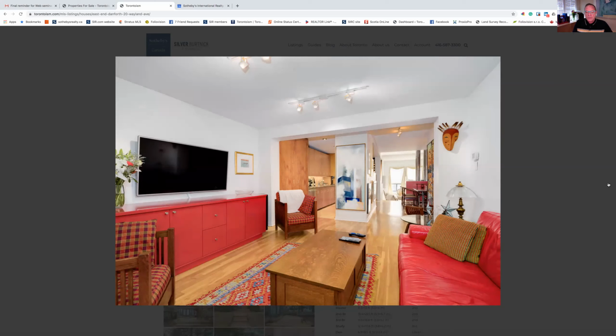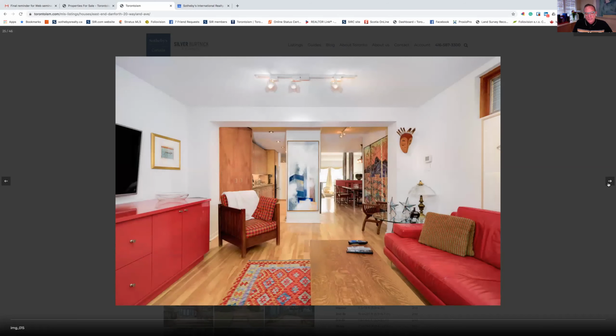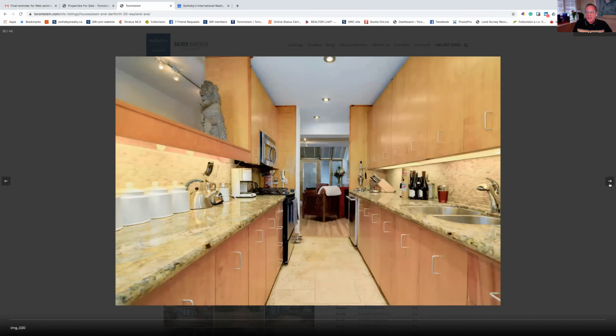Now, even though they are separate rooms on the main floor, there is really a feeling of open concept, isn't there? You can see the dining room, you can see the kitchen, you can see the living room, and all from the den, but there is still separation in the rooms. So the den, of course, opens up into that lovely backyard, and we have now the kitchen.